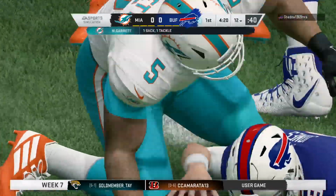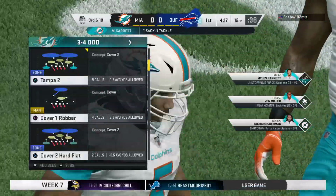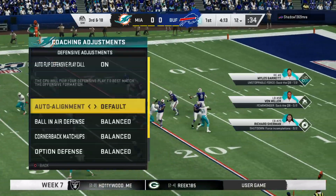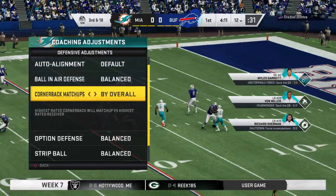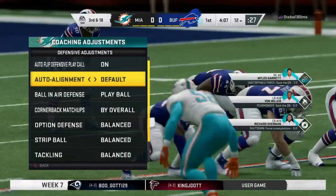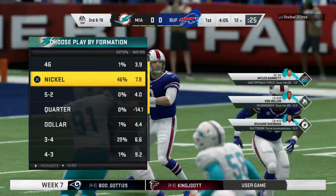And the Dolphins rush gets home. Down he goes. Sometimes I watch games and wonder why they use play fakes on certain passing situations because it's not going to fool anyone. I don't know if that was the case here, but the end result was the same. No one fooled. The quarterback was hit.